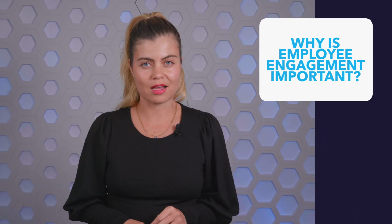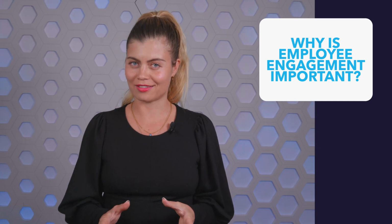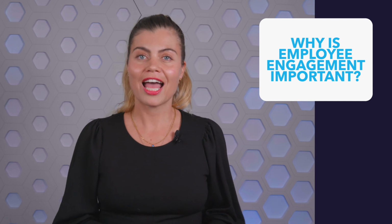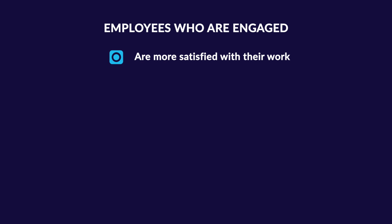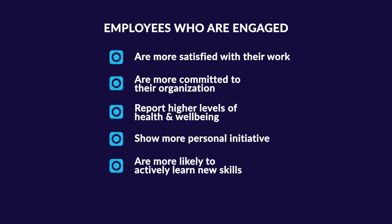The short answer is yes. The long answer is also yes. Employee engagement has many benefits, both for the employee and for the organization. Employees who are engaged are more satisfied with their work and more committed to their organization. They also report higher levels of health and well-being, show more personal initiative, are more likely to actively learn new skills, and are much less likely to burn out.